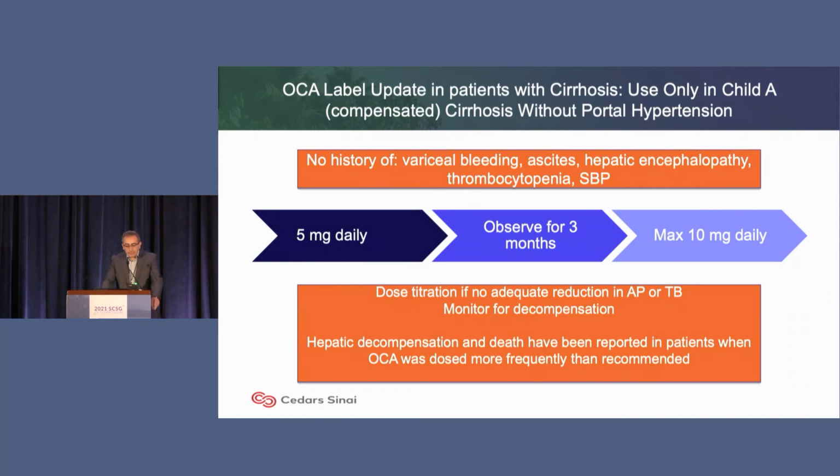The label update also changed the dose of OCA in patients with cirrhosis. Now it should only be used in patients with compensated cirrhosis without portal hypertension. This is important. So patients should not have any history of, for example, variceal bleed, ascites, hepatic encephalopathy, thrombocytopenia, or history of SBP.